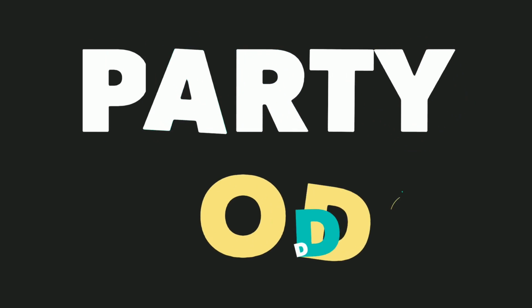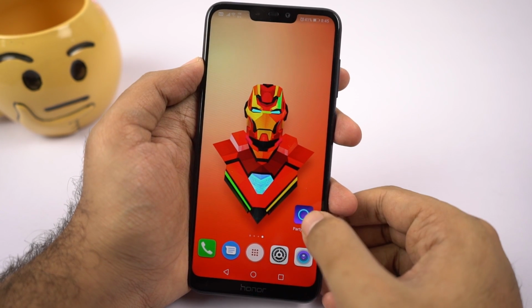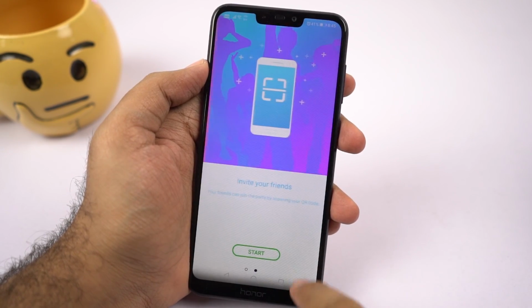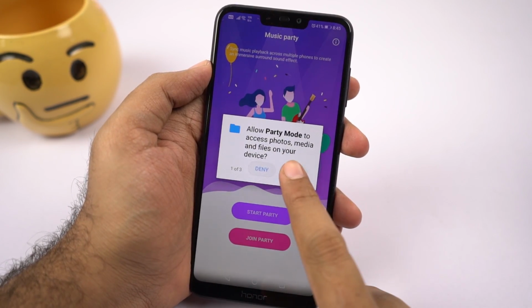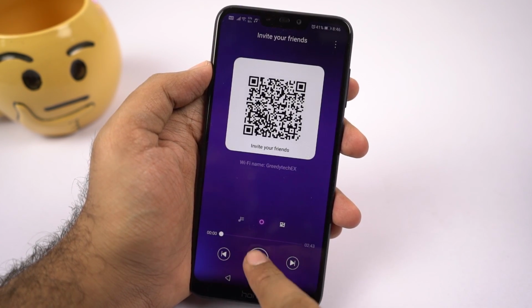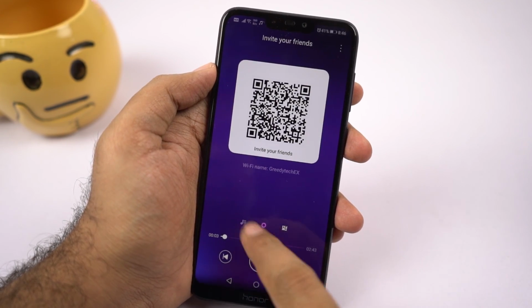Next we have party mode. Now the speaker on this phone is sufficiently loud, but if you're really in a party or if you want a lot of sound and you don't have a dedicated speaker, you can pair up all the Huawei and Honor phones and play the same song from all the phones at the same time to get a more surround sound experience. It's a really cool feature. I wish all the phones could support that.